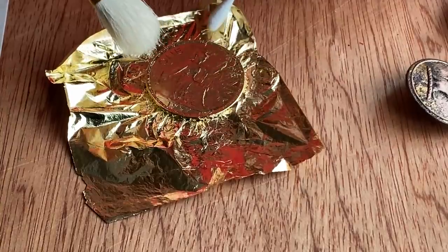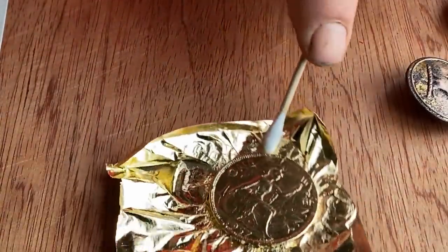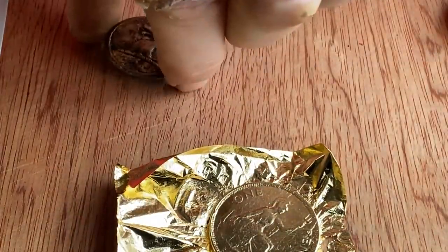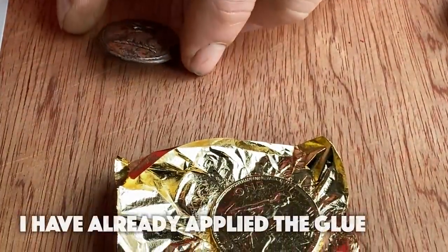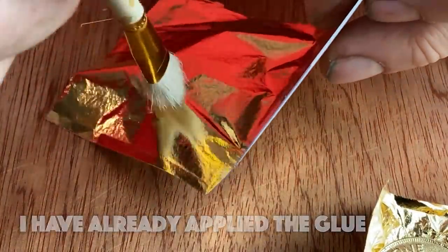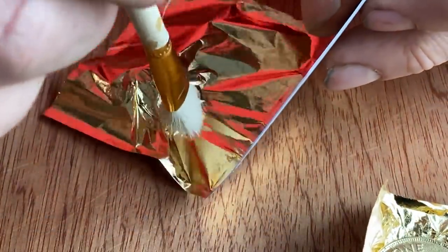Cool. All right, so let's leave that to just dry a bit, and I'll do the next one, which is a livery button. This is one I'm looking forward to. Might have to pick this one up from behind.